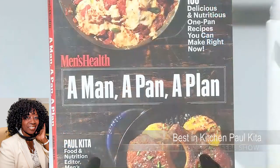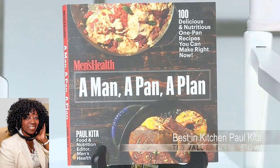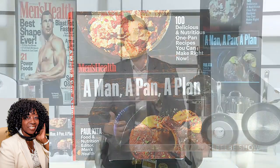Absolutely. You could have all the right tools for your kitchen, but if you don't have the right manual, it's really difficult to cook. And I created A Man, A Pan, A Plan, not just for myself. These are meals that I was cooking at home after work for my family. I had about 15 minutes to make them, but I created them for you guys because I know that you lead busy lives and you want to eat healthier because, as we know, cooking at home is the single best thing you could do for your health starting today.